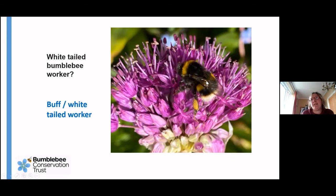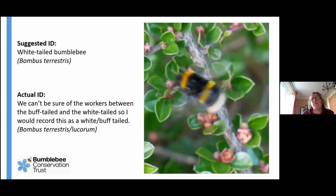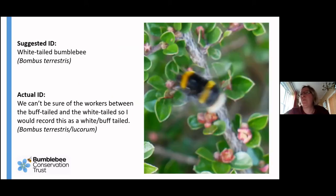I'd still be tempted to call it as a buff or white worker because it's so difficult to separate and it is a bit of a blurry image. So I would still record it as one of the two, but you know, I'd want to see that specimen to check that interface, but it looks like a buff tail superficially. All right, but always err on the side of caution with your recording. And same on that one. Can't be sure. One of the two. Okay, sorry, I whizzed past that one.